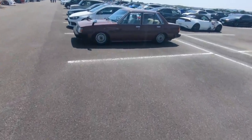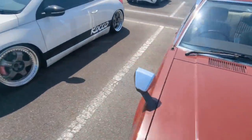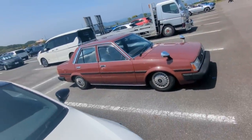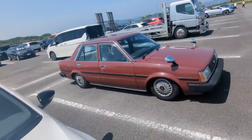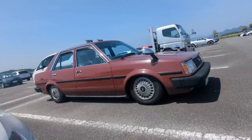Super challenging with the wind, but here we go. I was trawling this car park for hours thinking, where are all the forgotten cars? See, the answer's in the question. They're all forgotten. And then look at this, an AE70 Sprinter.